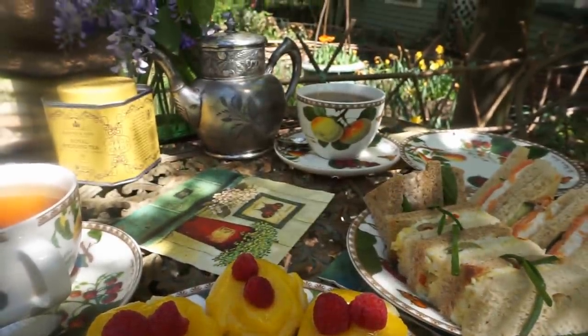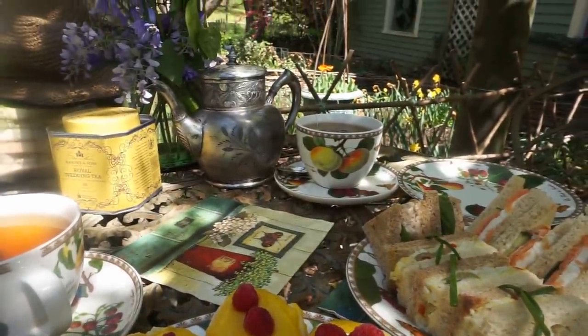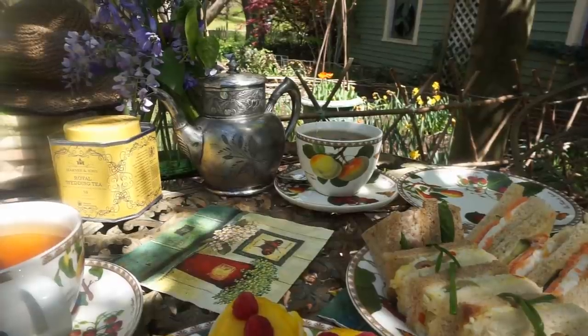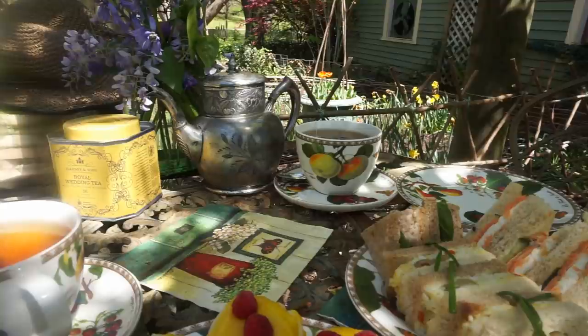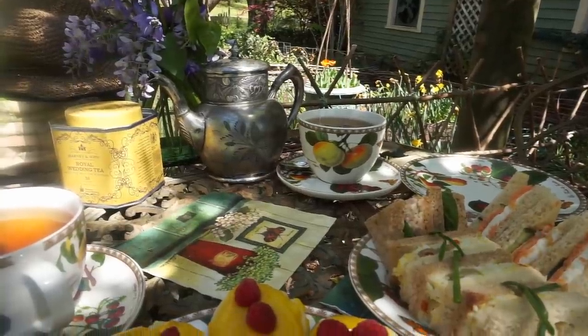And how perfect to be sitting in the garden that we have worked so hard on over the last couple months, even though it's not quite to the point where it will be in a couple of weeks. Oh my goodness, so far so good. So let's enjoy our tea.